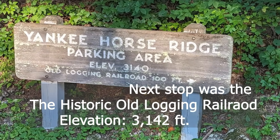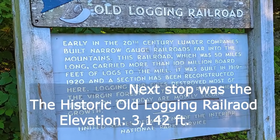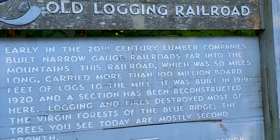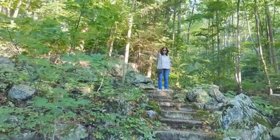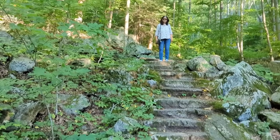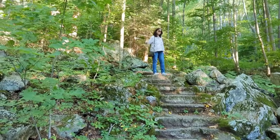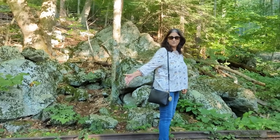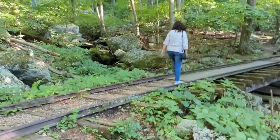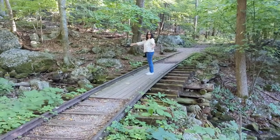Our next stop in the Blue Ridge Parkway was the old logging railroad built during the years 1919 to 1920. It was 50 miles long and it carried more than 100 million board feet of logs to the mill. Rail track, which was used for carrying logs from one place to the other. Adam, this is a waterfall.